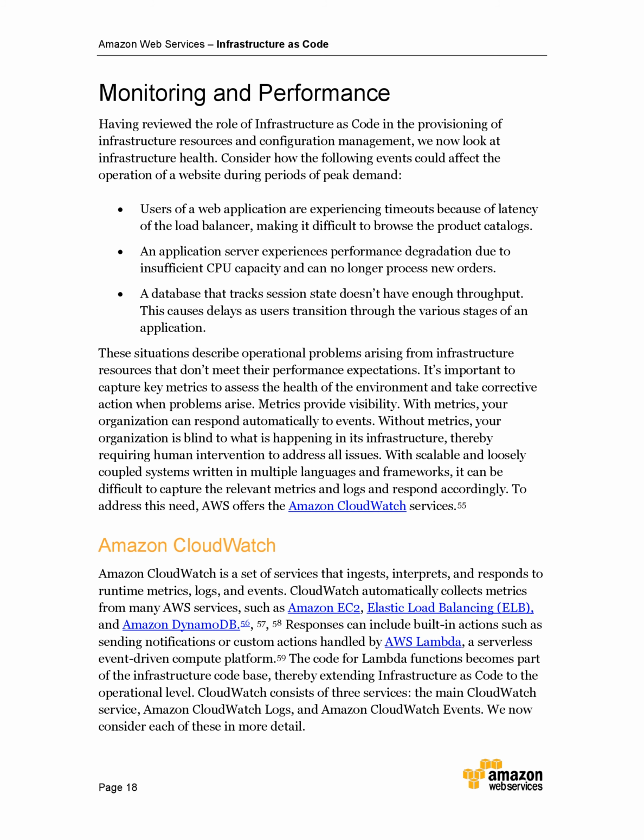With scalable and loosely coupled systems written in multiple languages and frameworks, it can be difficult to capture the relevant metrics and logs and respond accordingly. To address this need, AWS offers the Amazon CloudWatch Services. Amazon CloudWatch is a set of services that ingests, interprets, and responds to runtime metrics, logs, and events. CloudWatch automatically collects metrics from many AWS services, such as Amazon EC2, Elastic Load Balancing, ELB, and Amazon DynamoDB.